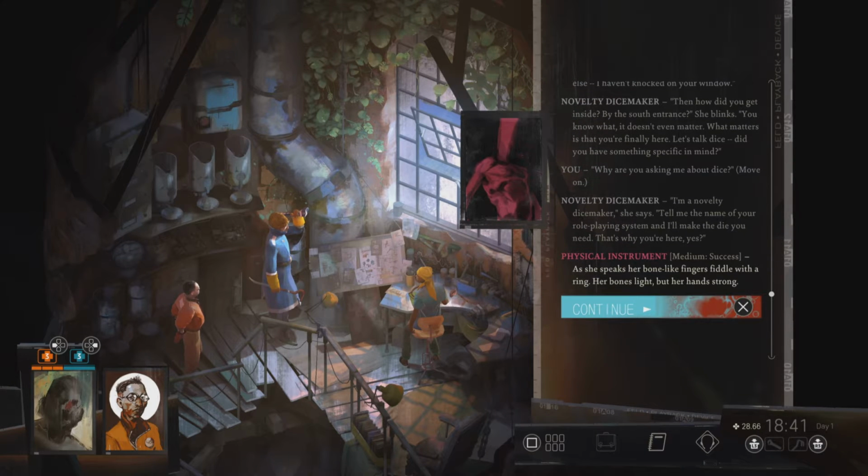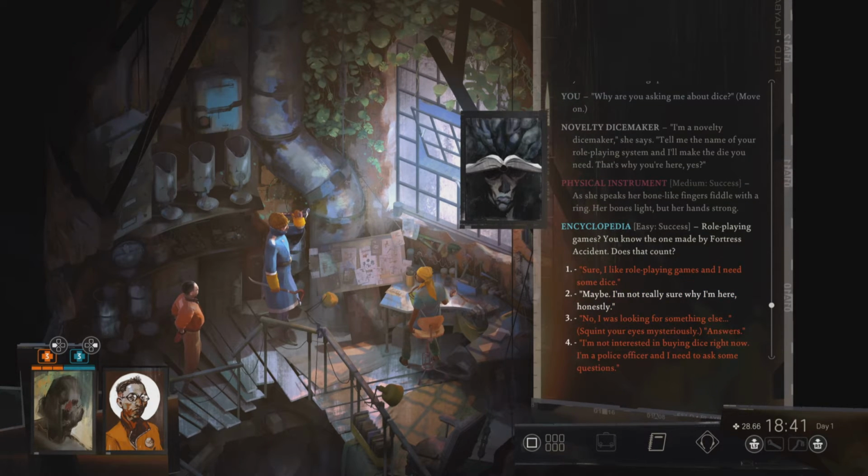As she speaks, her bone-like fingers fiddle with a ring. Her bones light, but her hands strong. Role-playing games? You know the one made by Fortress Accident. Does that count?